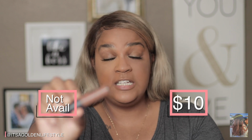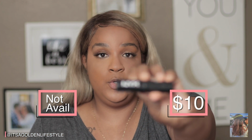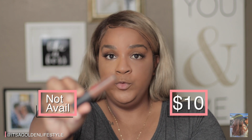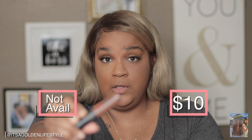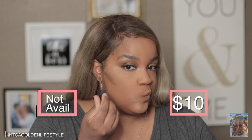Now, no, this is not an expensive contour. However, this is harder to get than it is to get the NYX. This you can get at the drugstore or at the NYX stores if you have them in your location. However, the Morphe one, you cannot buy in the drugstore. You have to either buy it online or you have to have a Morphe location where you are. And everybody doesn't have that. So I'm going to be using these two for my contour.